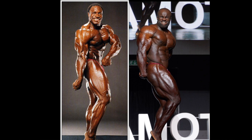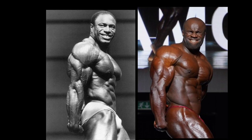Upper body wise, Lee Haney just looks 1,000 times more shredded. And even if we use a contest photo of Lee Haney, unfortunately we don't have it including the whole body. But still, guys, in the upper body, we can clearly see that Lee Haney has a lot more muscle separation and is a lot more shredded.